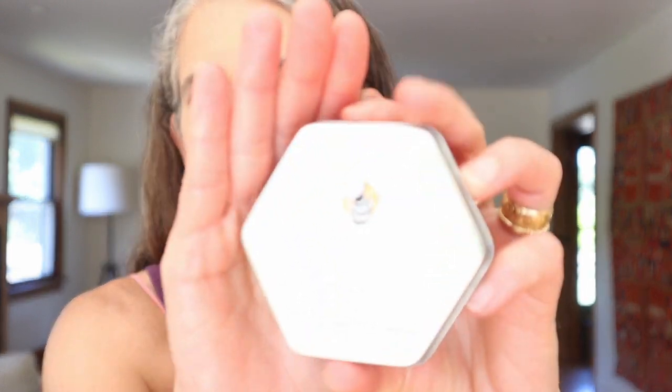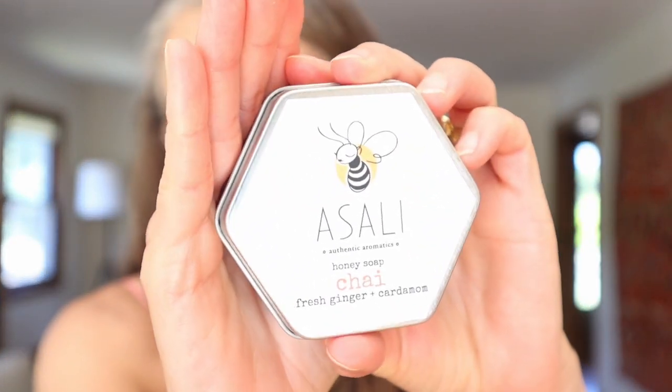So next up is a beautiful bar soap from Asali. I think I'm saying that correctly, Asali. And she makes such beautiful soaps. They come in these tins. Hope you guys can see that. It has little swirls of different colors in here. This is the chai scent, and it smells like chai. It's got fresh ginger, cardamom in here. This one smells beautiful. I have not used it yet.